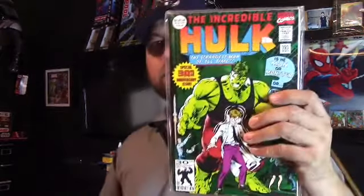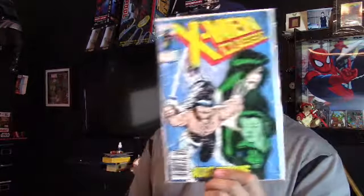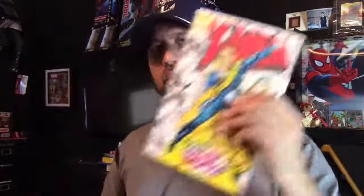Hawkeye 4. Hulk number 393, that cool cover. U.S. Agent number 1. Another one of those Hulks. Sensational She-Hulk 49. Classic X-Men number 76. This is an Adam Hughes cover. X-Factor 10. X-Men 10 with Longshot on the cover.